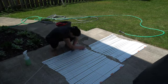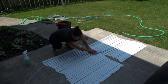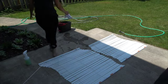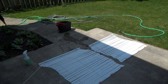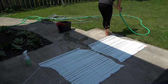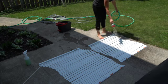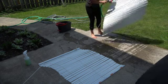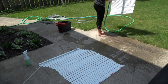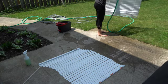And then I'm just rinsing it off with that same hot water and the plain rag. And then I'm going to use the hose to spray them off to get the rest of any residue off of them. And I know you can't really tell on the video, but they were absolutely filthy, dusty, greasy, gross. And they came out sparkling white again, like they look brand new.